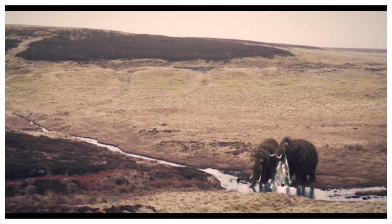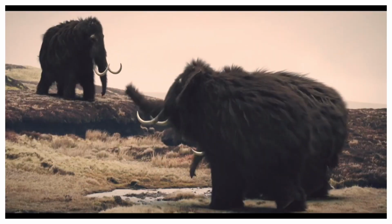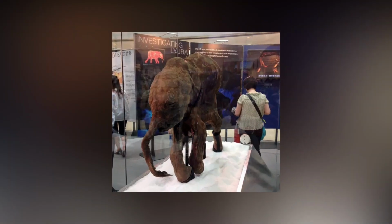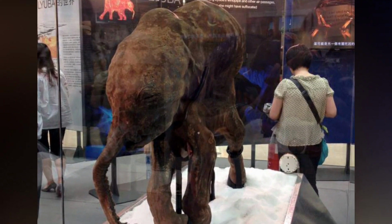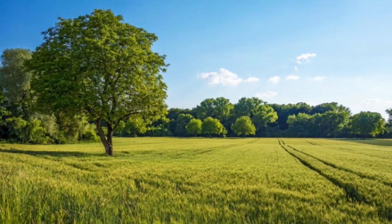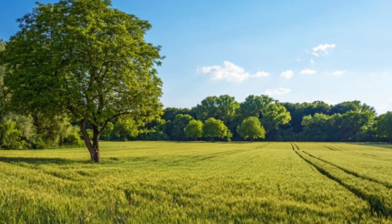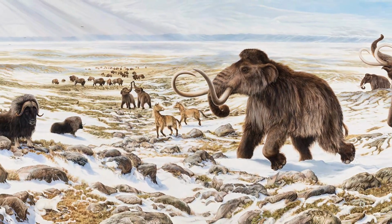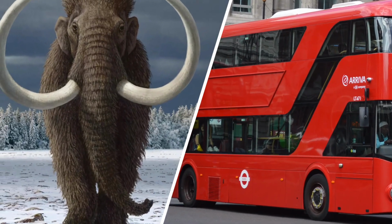The professor also added that they have finally been able to show that it wasn't just the changing climate that killed them, but also how quickly it happened. They weren't able to change fast enough when the landscape changed dramatically, and there was less food for them. As the climate got warmer, trees and plants that grew in wetland areas took over the grasslands where the mammoths used to live. And we should remember that there were many animals that were easier to hunt than a giant woolly mammoth, which could grow as tall as a double-decker bus.